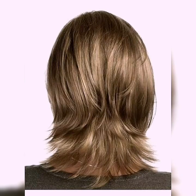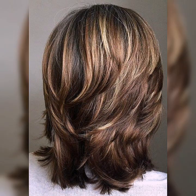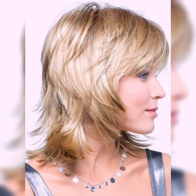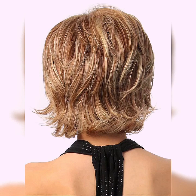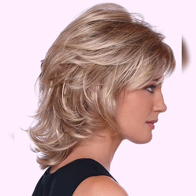suits your personal style. It's important to work with a skilled stylist who can help you choose the right layered haircut for your face shape and hair type, and who can provide tips and advice on how to style and maintain your new look.